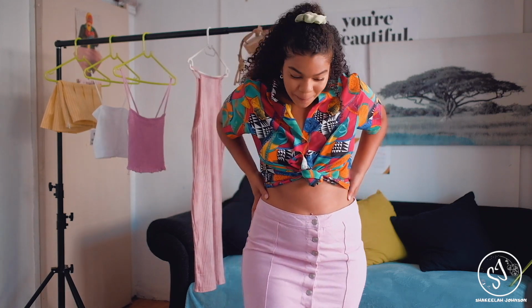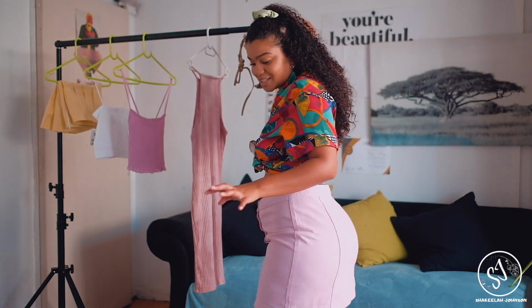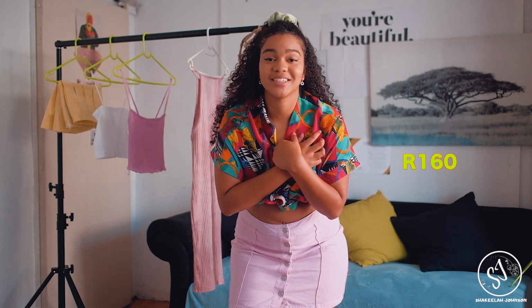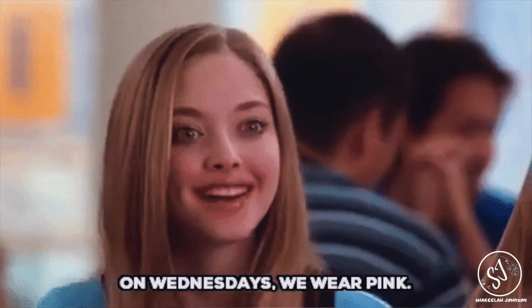I jumped too hard. Okay, so we have your pink denim skirt, mini skirt. You guys can see this is the pink skirt. This is a size 38 and I paid 160 for this. Unfortunately, we don't have this kind here, guys. You can't go wrong with pink. On Wednesdays we wear pink. Hopefully by Wednesday this video should be up.